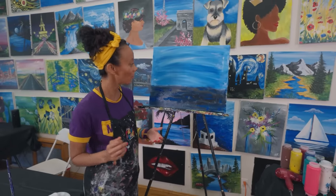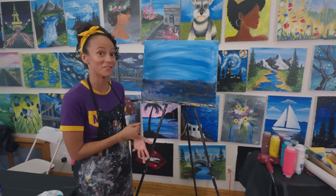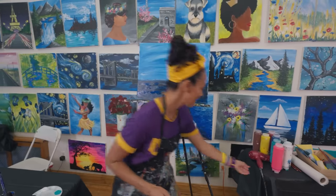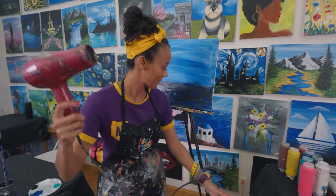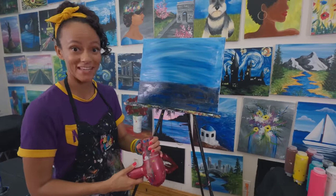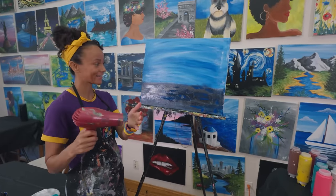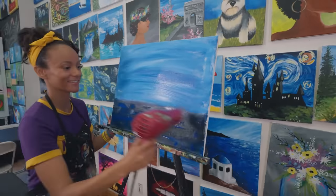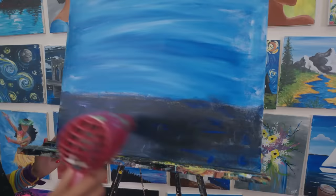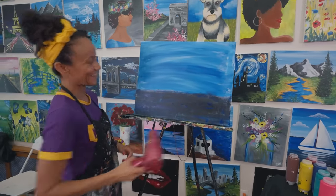Okay, now I see a hairdryer. That's such a smart way to make the paint dry faster. Hey, see? Whoop! I'm gonna dry my paint so then I can add the next material. Oh yeah! Okay, I think that's pretty good.